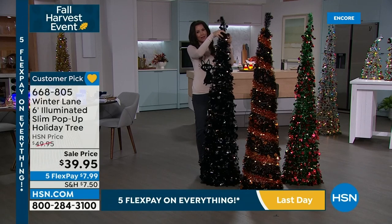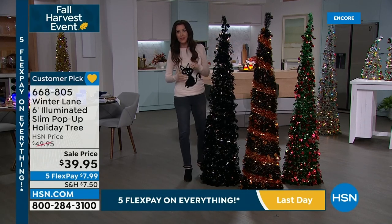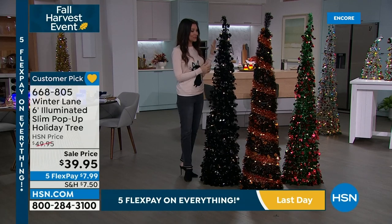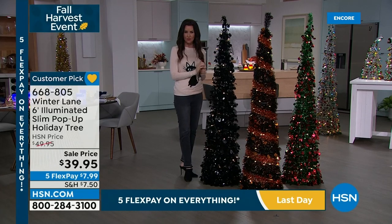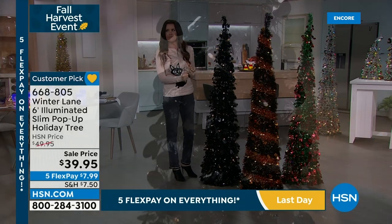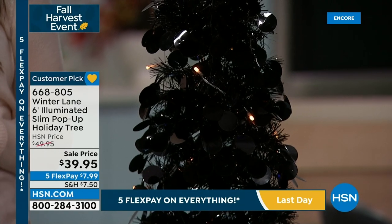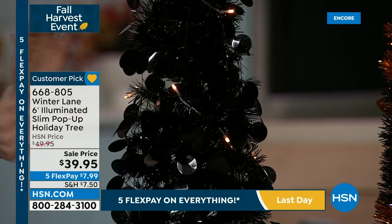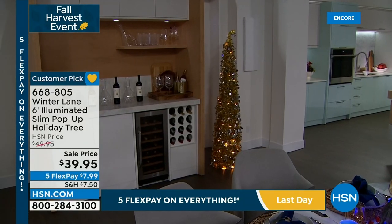Although some of these colors, you might love to leave up for the entire season, right? If you get the silver and the gold, for instance, or the multicolor, or maybe the black. You want that deep, gorgeous, kind of mysterious color, right? But it could be very elegant depending on where you are. And it's really so easy. I love all the different colors.